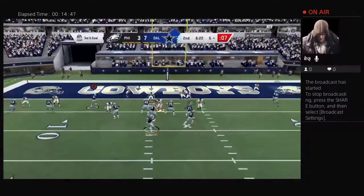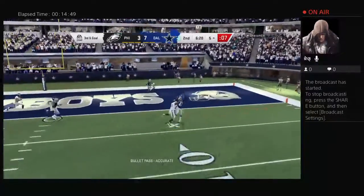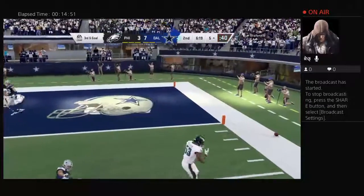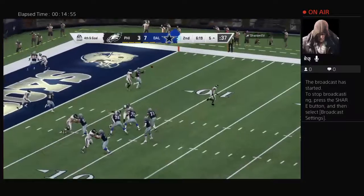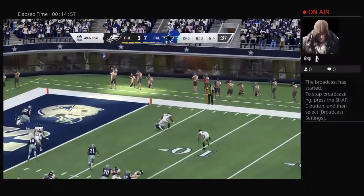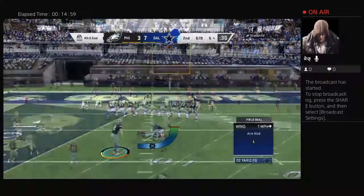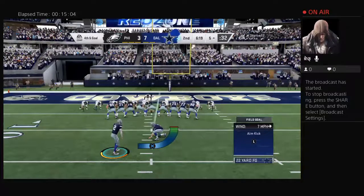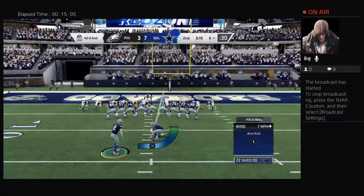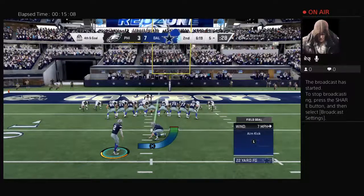From the shotgun, it's Prescott. And that is incomplete. Oh, he had a defender right there with him to force that to the ground. And 4th down now coming up. Didn't have a receiver open downfield, and as it turned out, couldn't even find his outlet man because of the coverage. It was way too tight, unable to find anyone open.